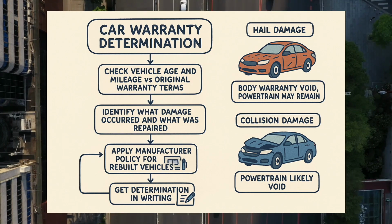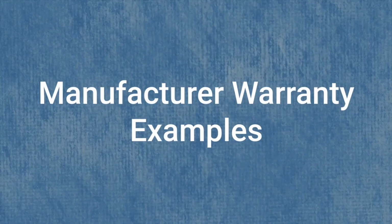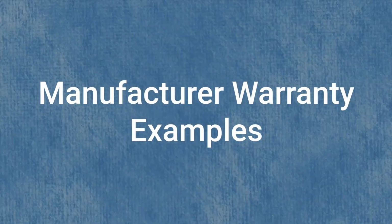Generally speaking, if a rebuilt car is still within the original warranty period based on age and mileage, some warranty coverage might still apply to components that weren't affected by the original damage. Manufacturer warranty examples. Let me give you some specific examples to illustrate how this works.